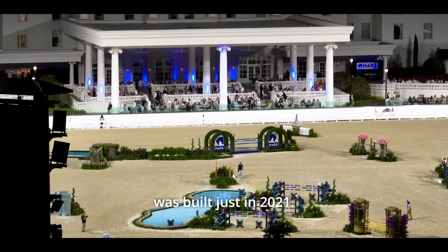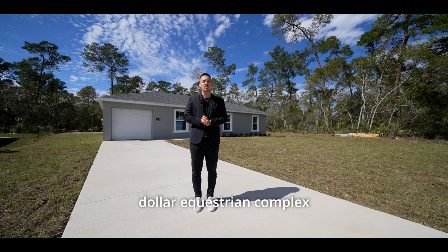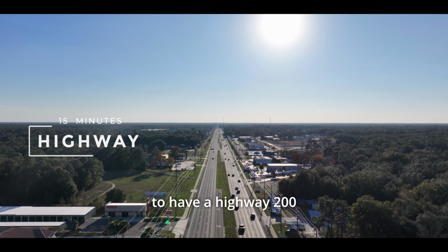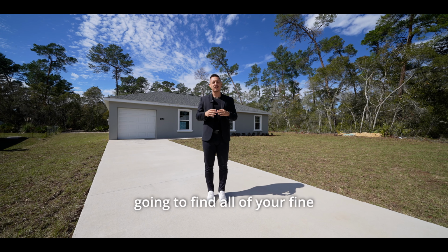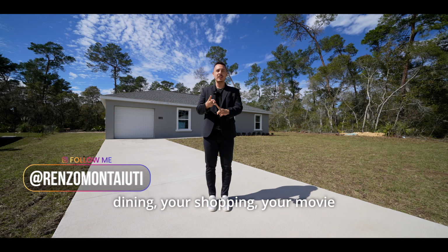The Equestrian Center was built just in 2021, and it is a $1 billion equestrian complex that is absolutely incredible. They have a brand new hotel in there. And the next thing is you're also going to have Highway 200 only 15 minutes away from this home. So why is that important? Highway 200 is where you're gonna find all of your fine dining, your shopping, your movie theaters, your Lowe's, your Home Depot. All of your essential needs are gonna be on Highway 200.